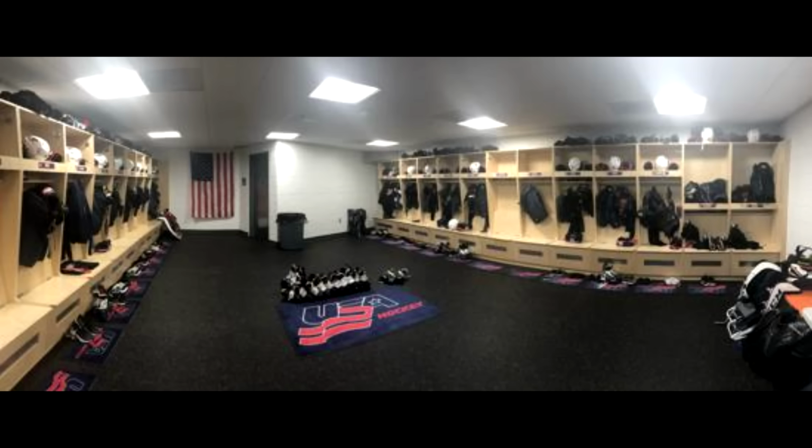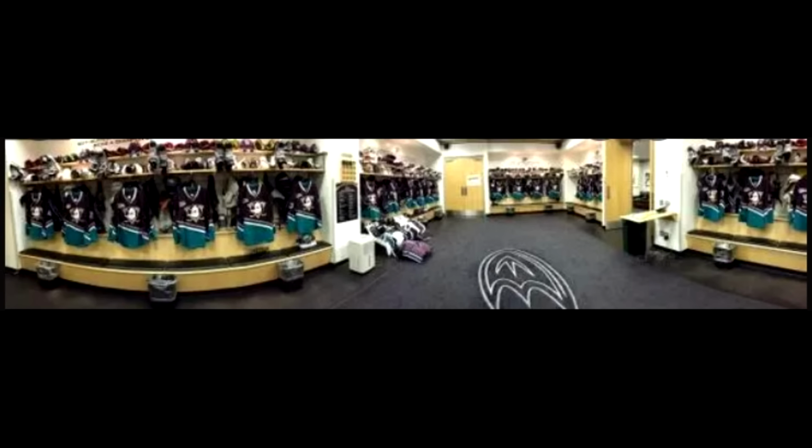All right, next up at number 30, the Anaheim Ducks. Honestly, this one is so bad, and just like the other one, it's just bland, right? The layout, I guess, is kind of cool when you look at it, but there's nothing special about it at all. I feel like my dressing rooms in small town Alberta look exactly like this. And to me, an NHL dressing room cannot look like this.